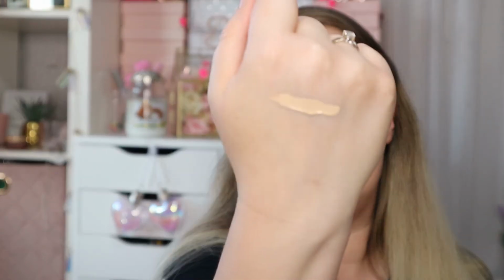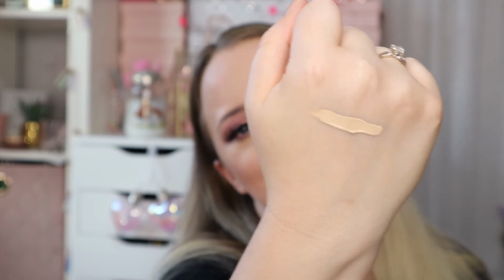The concealer wasn't really my shade. It is number one, fair. Where can I swatch it? And that's what it looks like compared to my skin. So it's not lightening me in any way, shape or form. If anything, it is darkening my skin, which is not what I look for in a concealer. But it was fine. It wasn't great.